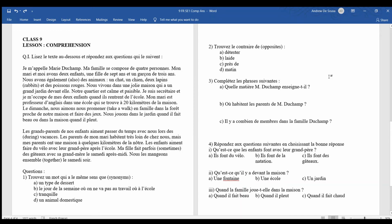Today we're working on a sample comprehension exercise for class 9. This is a very simple passage with the different kinds of questions that can appear. This will vary based on the school you're studying in, but by and large, these are the types of questions that appear for comprehensions.